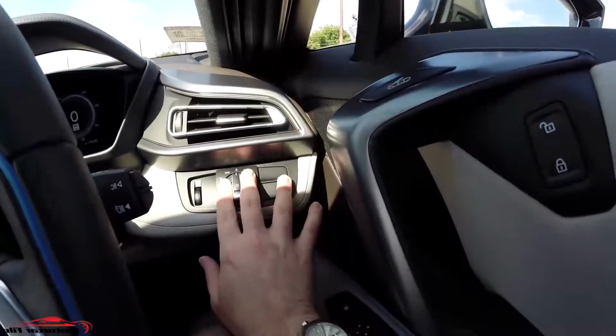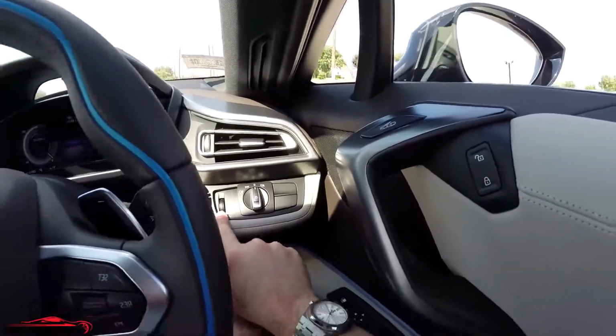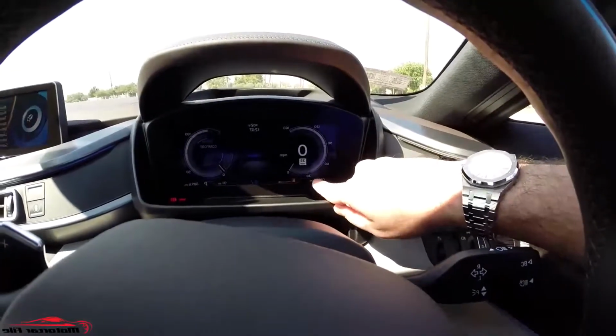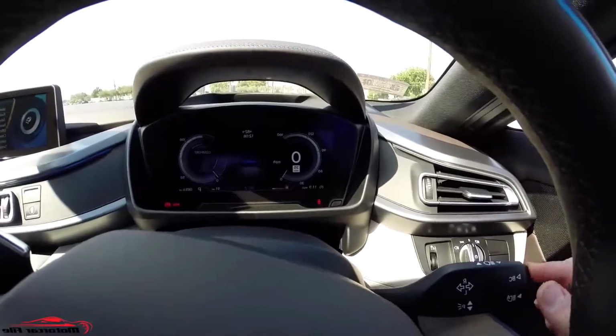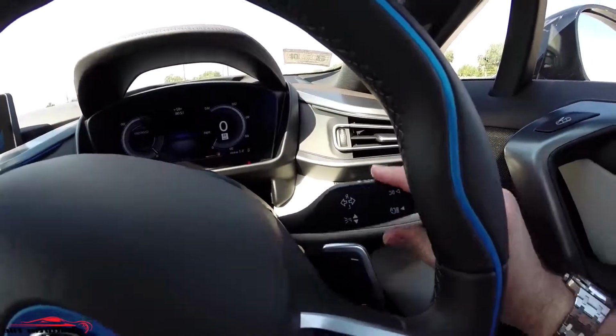You have your light switch, your automatic off, your daytime running lamps and full on, and your interior cabin lighting. So you do have some information here at the bottom left that can be cycled through with this BC button. So as I push this BC button, this cycles through. And of course you have your turn signals here on this stock.